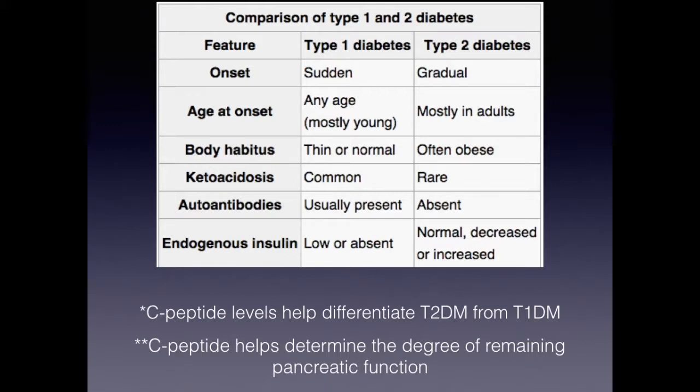At the bottom of the slide, I have C-peptide. C-peptide levels differentiate a type 1 versus a type 2 diabetic because it gives us an indirect indication of a patient's endogenous insulin production. So you would expect that to be low or absent in a type 1 diabetic. And typically in a type 2 diabetic, that endogenous insulin production will be through the roof in the beginning. And then as the disease process progresses, insulin production begins to wane. And these patients can sometimes, on their blood work, then begin to look like a type 1 diabetic.